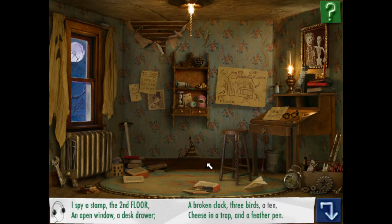Okay, wait, where is this number? Oh. A broken clock. I'm sober. I'm awake. Where is this 10? Where are you, 10? There's a 4. Oh, there we are. A stamp. A 10. I was thinking of the heavy 10 from Fantasy.